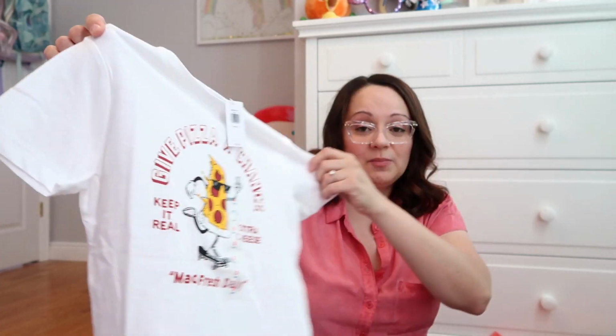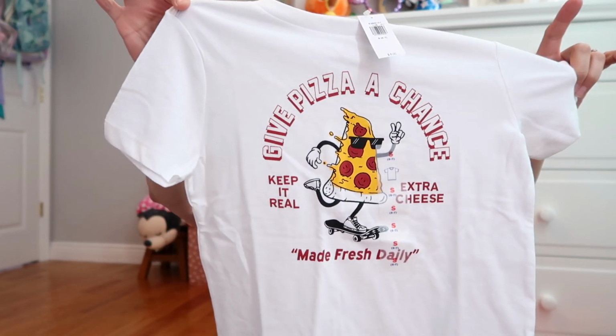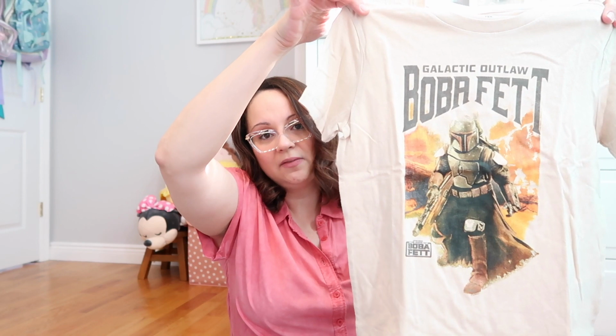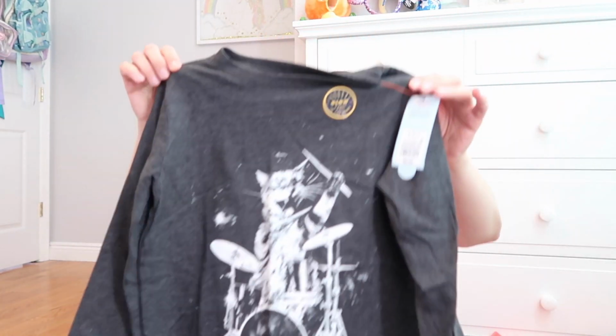I did get him some t-shirts. A lot of them are from Old Navy. As I mentioned, both of my kids love pizza. That one has a pizza slice on there. Here is another cool t-shirt find. This one is also from Old Navy, and this one is Boba Fett if your kid is a Star Wars fan. Oh, this one here says it glows in the dark.